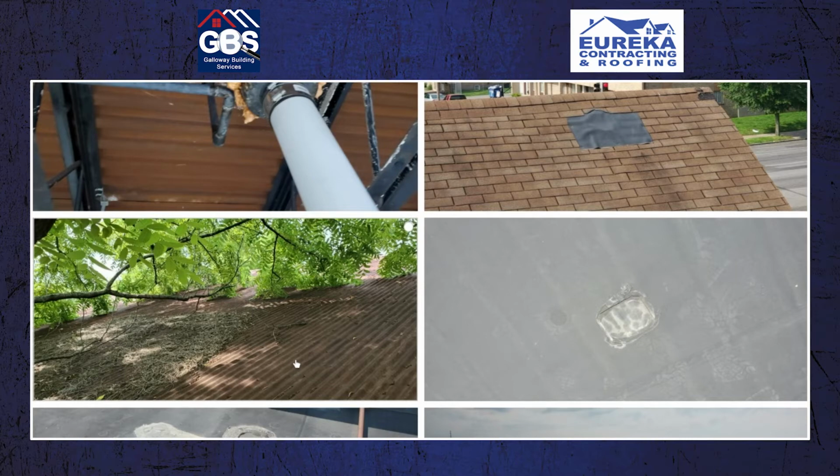You can see where all the leaves are gathering up on the roof. They're going to sit there, absorb that moisture and just sit on the roof. And eventually something's going to wear out, something's going to leak, especially if you get some snow or ice on there with all the leaves.